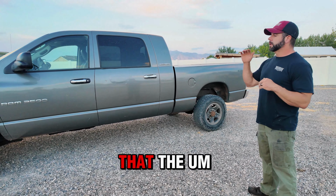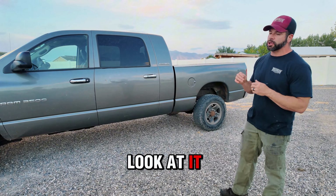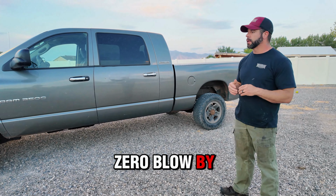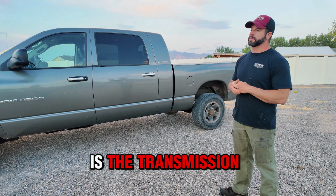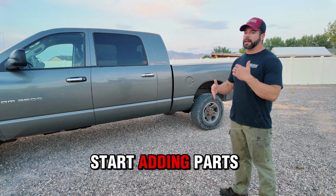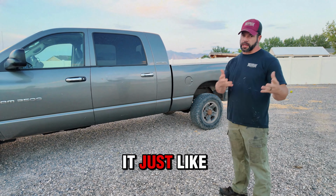We'll go over that. The engine is new, and I am confident that it actually is new because when you look at it, you can see that there's a brand new head gasket. Somebody's obviously been in there, and it runs amazing, zero blow-by. The other thing that is new, or is said to be new, is the transmission. Both were replaced about 10,000 miles ago, which makes it a great builder truck for the channel, because we can start adding parts and have confidence that this engine will be able to take some abuse while we put parts on it just like you guys would at home.